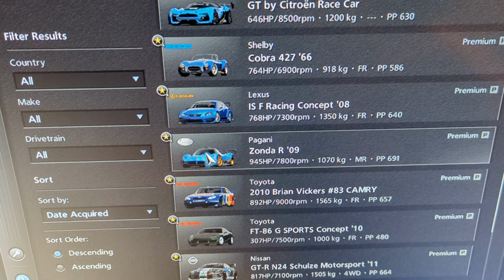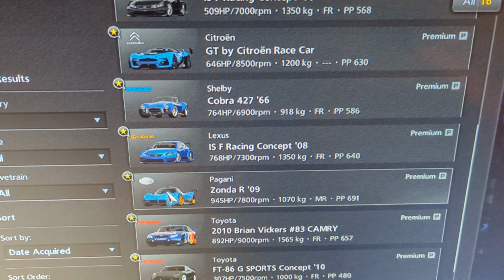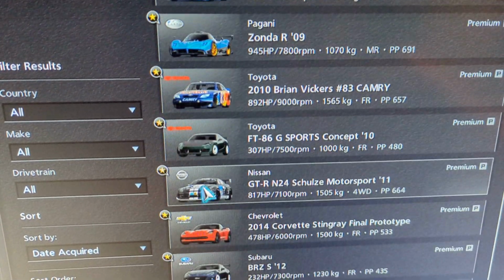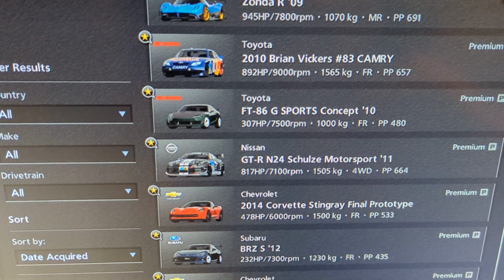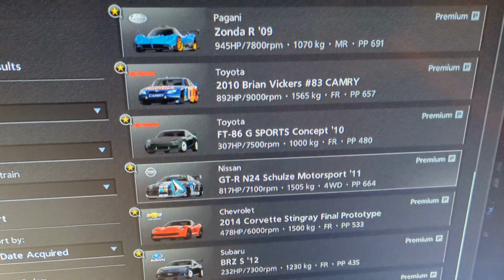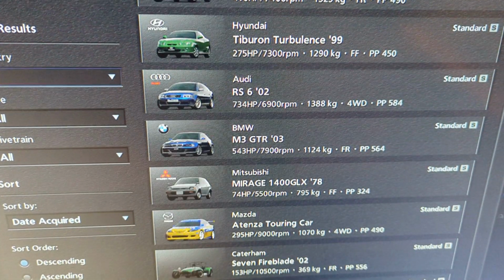Another nice car I have is the Zonda R, which will be a Hot Wheels car in N case this year, which actually shouldn't be too far away when it comes out. Yeah, I think N case is probably going to come out to stores probably late this month, or maybe start of next month, or halfway through October, which is getting closer to Halloween time, actually.